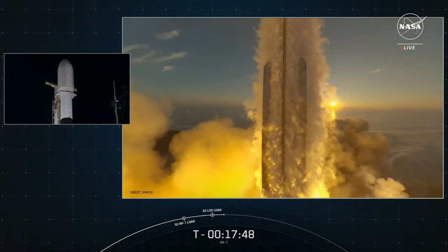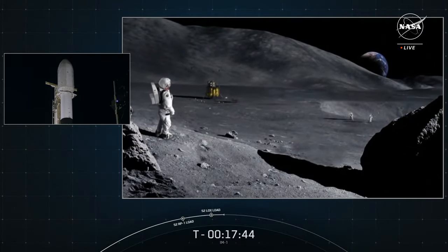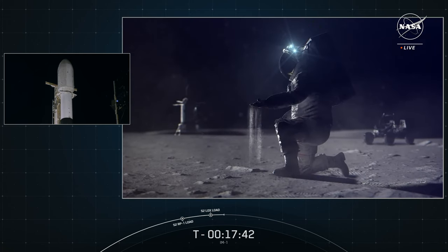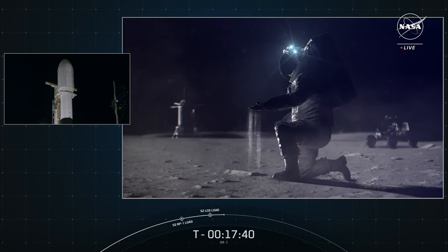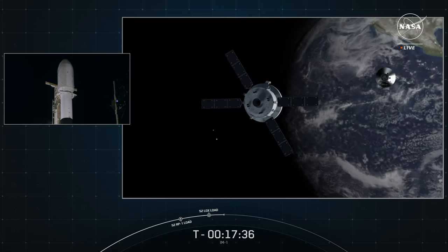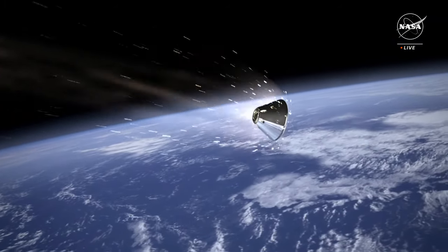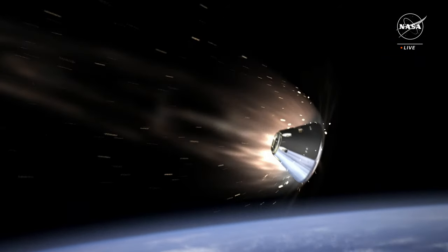Once on board the HLS, two crew members will head to the surface of the moon, where they will live and work for about a week, collecting samples and performing science experiments. Once they're done, they'll get back into Starship to the orbiting Orion and return to Earth. That's your Artemis Moon Minute. For more on SpaceX's Starship human landing system, let's go back to Jesse Anderson live at SpaceX headquarters in Hawthorne, California. Jesse.